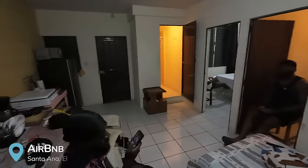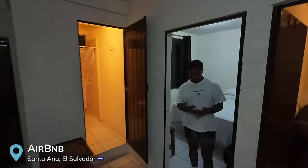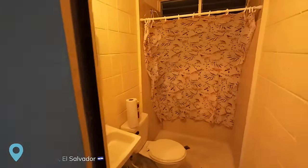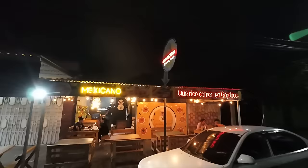Our Airbnb. This was only $23 a night. It's a bedroom there. Hog is in there. I'm right there. Kitchen, bathroom. Can't get better than this. $23 a night. We're not complaining. Very strong Wi-Fi too.